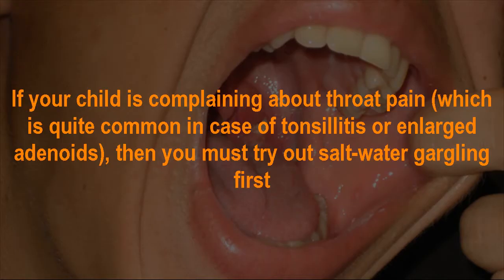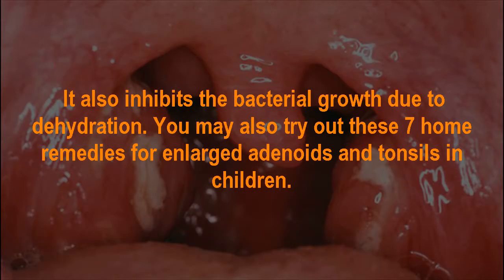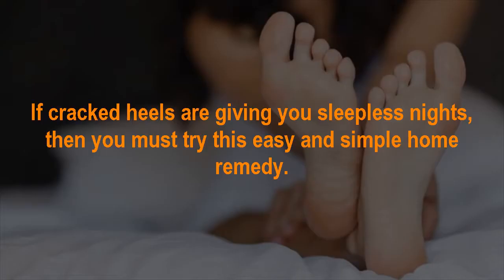5. Eases tonsillitis pain. If your child is complaining about throat pain, which is quite common in case of tonsillitis or enlarged adenoids, then you must try out salt water gargling first. The high concentration of salt draws out fluid filled in the inflamed tissues, thereby helping in combating pain along with reducing the swelling. It also inhibits the bacterial growth due to dehydration. You may also try out these 7 home remedies for enlarged adenoids and tonsils in children. Tip: add a teaspoonful of salt in a cup of warm water and gargle. But ensure that your kid is comfortable in doing so, as drinking salt water might lead to vomiting.